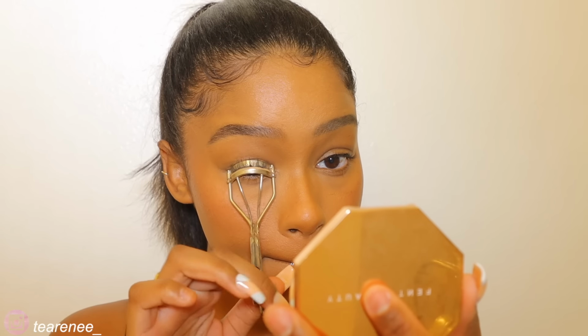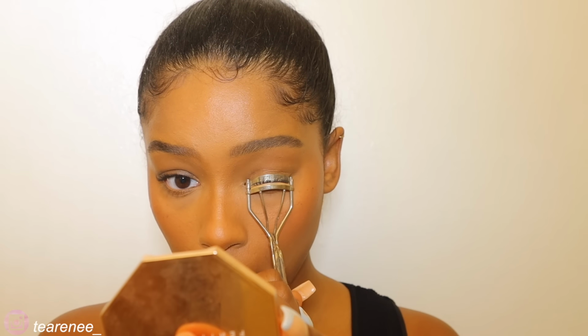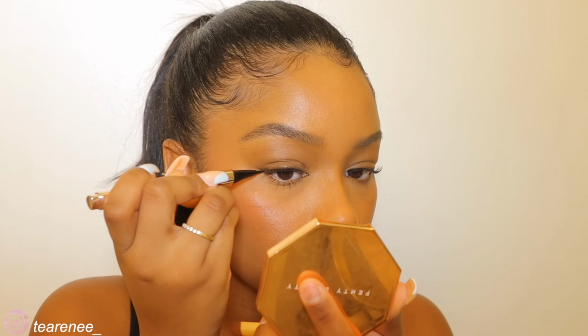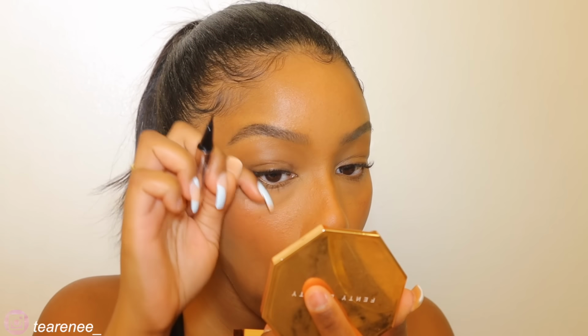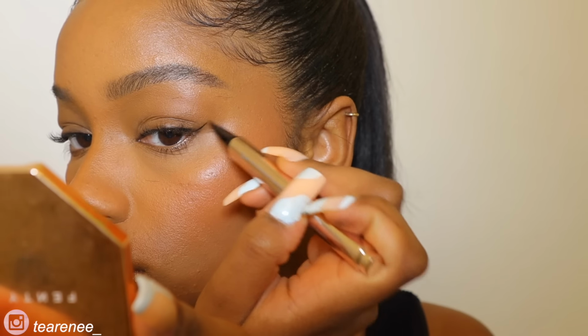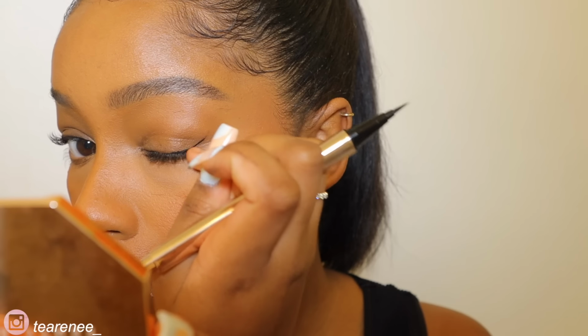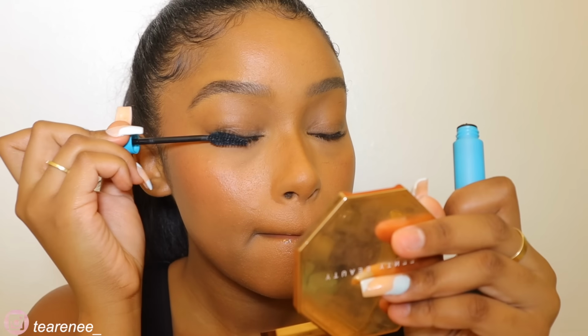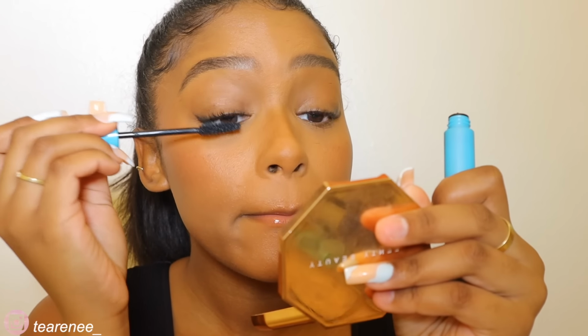Now I'm just curling my lashes, and this is a super simple step, but I did forget about it for a while. So if you also forgot about it, just don't forget to curl your lashes because it really makes a huge difference in your mascara. So the next thing I'm doing is creating a really tiny wing, and what this does is just make your eyes look a little more lifted, and it also gives the illusion that you have like kind of like a cat eye eyelash extension thing going.